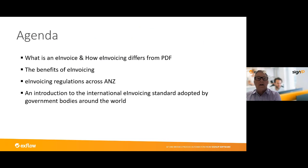In regards to the agenda today, we're certainly going to be covering off what is e-invoicing. I think that's important for the audience today, because in my own experience within the market, there is, I guess, some confusion around what is e-invoicing. So we'll be covering that off, and how it differs from PDF and OCR scanning.